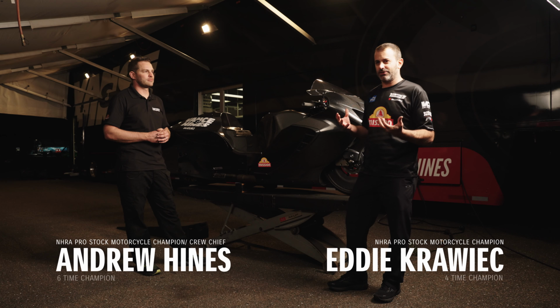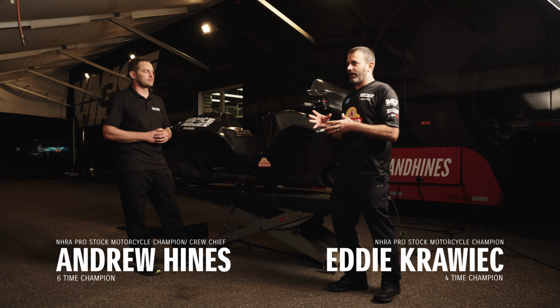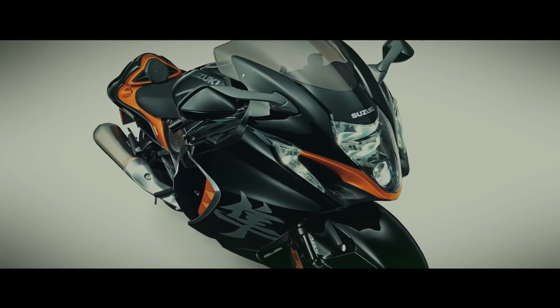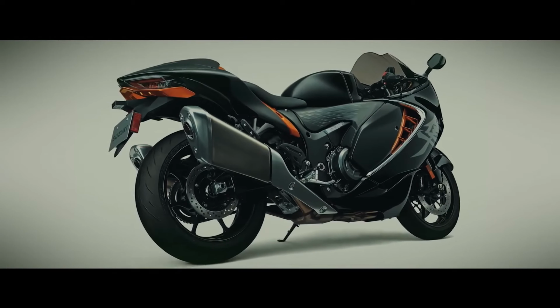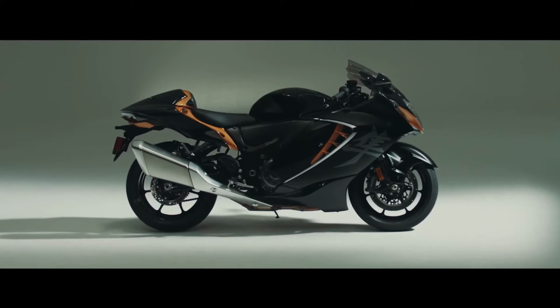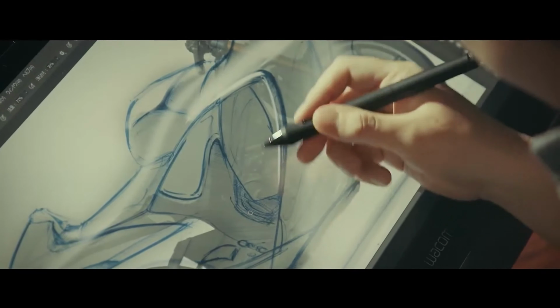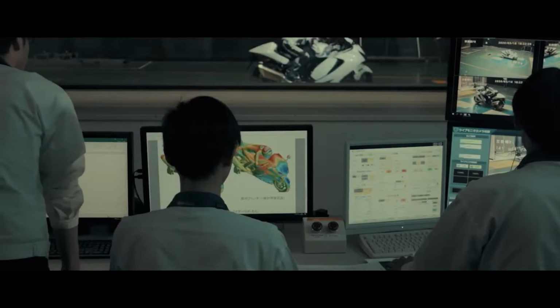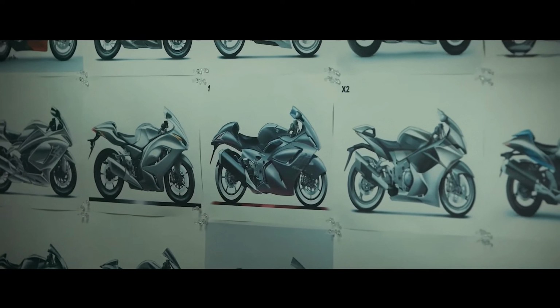We're currently racing the Gen 2 Hayabusa. We thought at that point it would be great to have a new body come out, and then the Gen 3 bike gets introduced. When that opportunity presented itself, we knew it was a project we wanted to take on. Suzuki markets it as the most aerodynamic motorcycle they've ever produced, right? So we had a great baseline starting point for the Gen 3 Hayabusa.